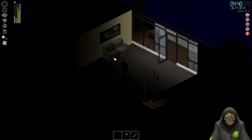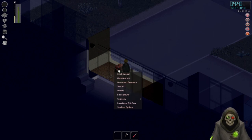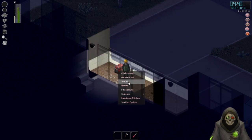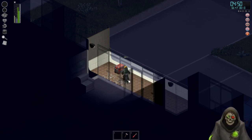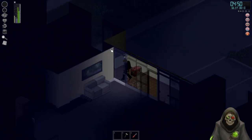I don't know if I showed you guys this or not, but if we look at the generator and we turn it on, and then look at the info, it shows us that we have 4 green fridges, 64 lights, 4 red fridges, 8 white fridges, and that's going to last us 8 hours at the current fuel. So it's powering a bunch of fridges that we do not have in our apartment, which means we need to get rid of them. However, that's going to take a propane torch, which we do not have. So that's not great.